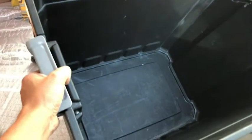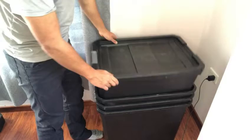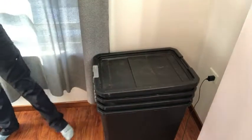I use them for work all the time for transporting tools or different things, and they're super sturdy. You can feel right away that the quality of the plastic is excellent. They're very easy to stack so you can keep your storage organized.